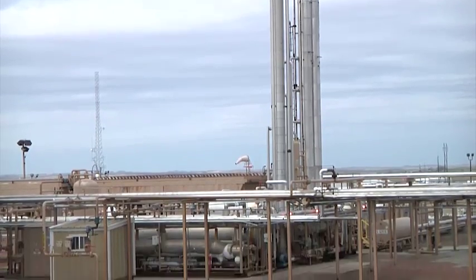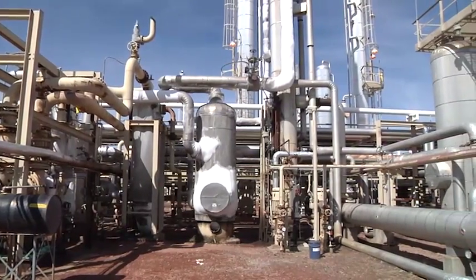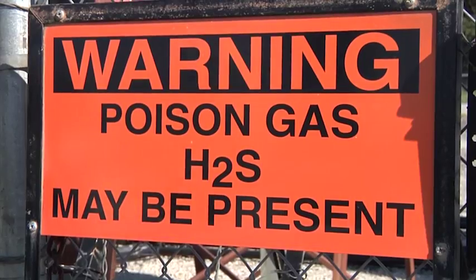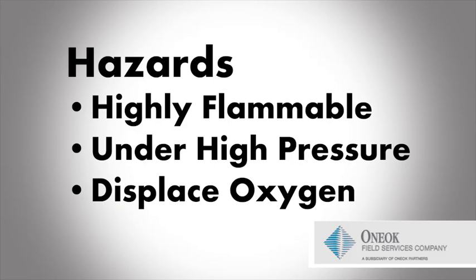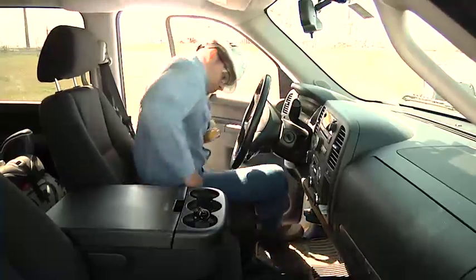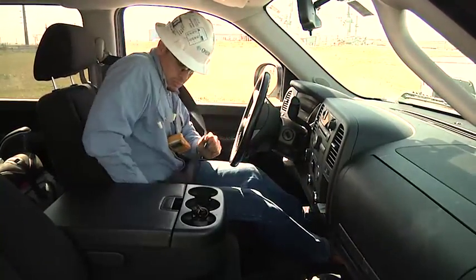There are some common hazards associated with products used on ONEOK property we want to make you aware of. Flammable gases, liquids, hydrogen sulfide, H2S, and high-temperature gases and liquids. They are highly flammable, high pressure, can displace oxygen, and can become an asphyxiant. The speed limit at this facility is 5 miles per hour. Please follow all traffic signs and make sure seatbelt is fastened.